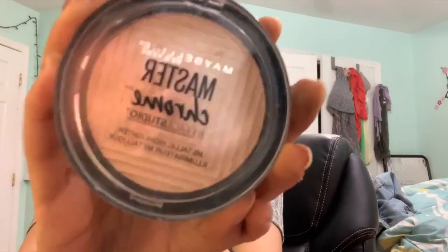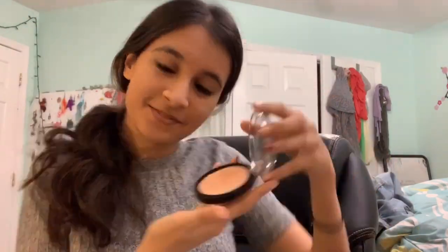Then I go to highlight, and I'm using my Maybelline highlight. Oh my god, this is so pigmented, and it's so affordable. I recommend everyone to have it. It's amazing. And I learned to apply it on your nose, and it makes such a big difference. It made a huge difference in my total look, and I've been doing it ever since.